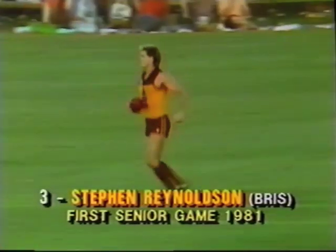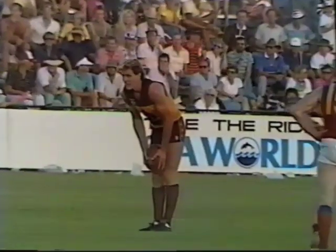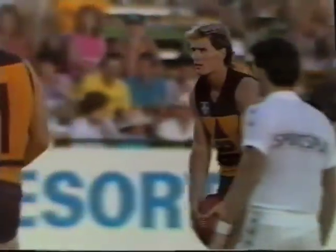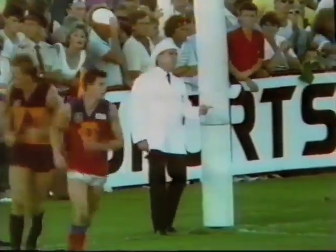He should look and kick it down in a hurry. O'Keefe was calling. Reynoldson didn't realise. It was a great mark by Reynoldson, as you saw on replay. But he's still a chance of kicking it. It's a pretty good kick of the football from 50 metres out. Steve Reynoldson. 1 point only the result.